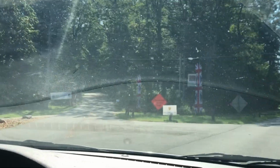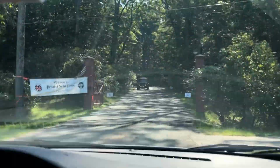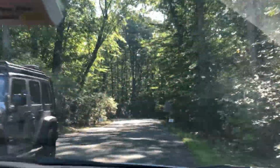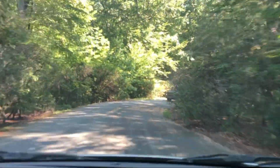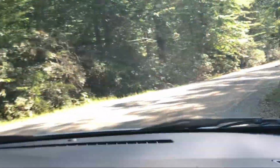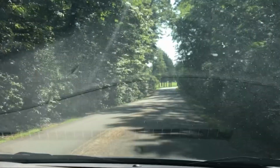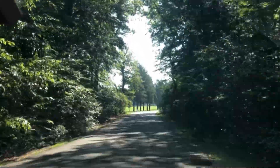Welcome to Britain on the Green 2021. In the 80s, sunny, supposed to be beautiful. Hopefully we'll have a great turnout. It's been a year and a half since the last Britain on the Green. I usually have it in April, and this year it's in September because of the old COVID.